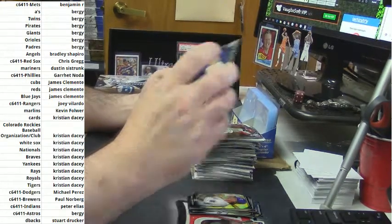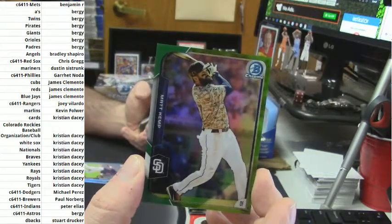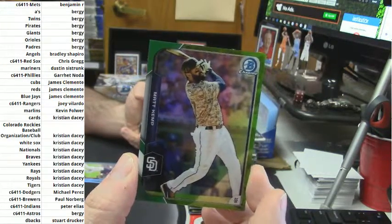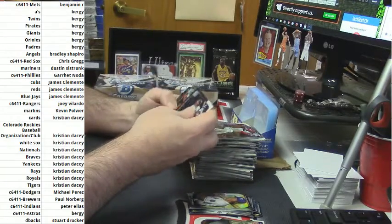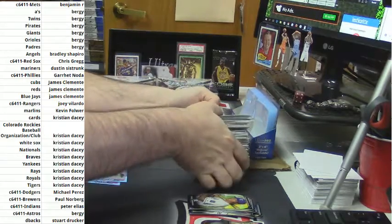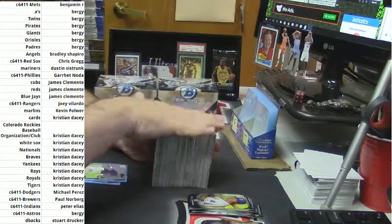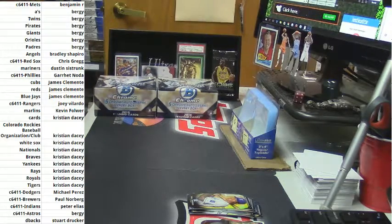Green refractor, San Diego Padres, Matt Kemp to 99. Ho, ho, ho. See that? That's the kind of deal. It's that kind of deal. See, that is some hotness.